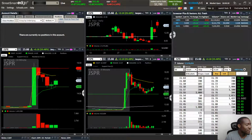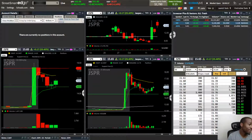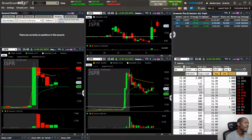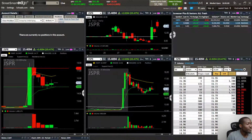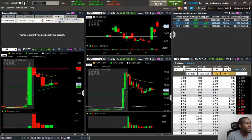Nah, man, I got the scanners. It's just that Street Smart Edge doesn't have any information on the shares outstanding. The way I had my scanner, I wanted anything under 100 million shares, so with it not having a number, it just didn't show up. But now I see it good and clear on Street Smart Edge. I was already seeing it on TD.